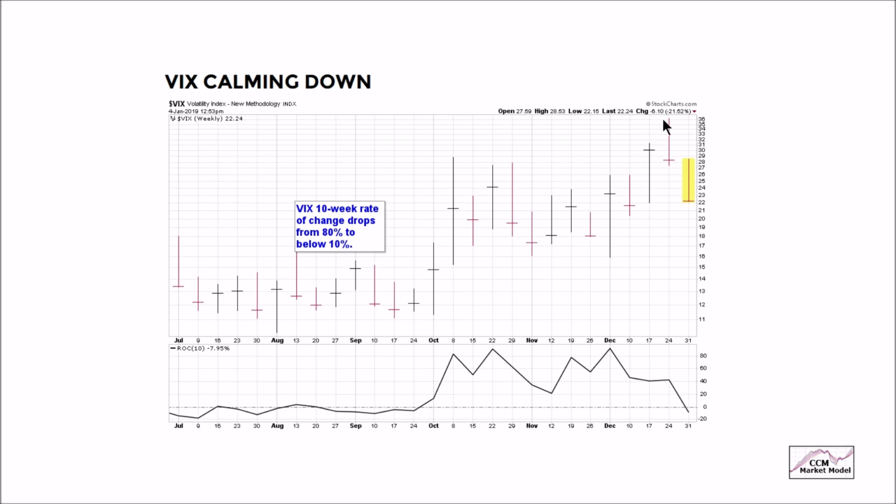When the VIX is rising, it's telling us expectations are for further volatility going forward. When the VIX starts to calm down, it speaks to lower fear and lower concerns about future volatility. From a bottoming process perspective, typically it is a good sign when the VIX's 10-week rate of change drops from above 80, as it was earlier in 2018, to below 10. As of Friday, January 4th, we're well below 10. In fact, we crossed the center line. These charts tell us to keep an open mind about a bottoming process.